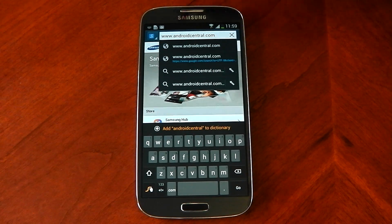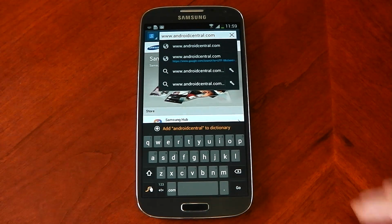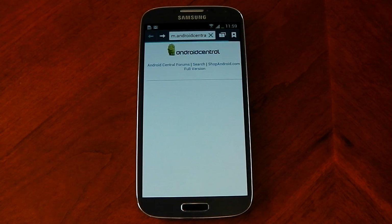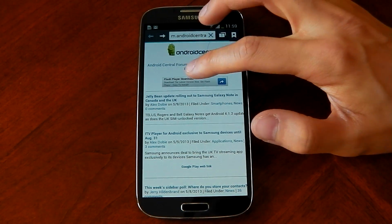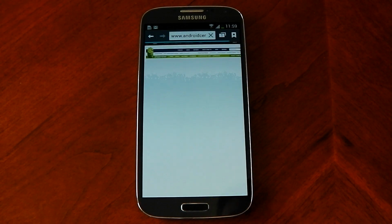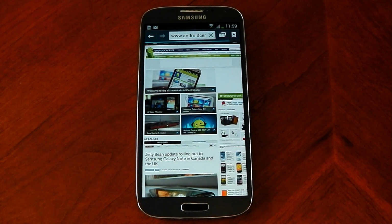Okay, and we've got Android Central in the address bar here, so it's going to be the first website we test out. We'll hit go, and here we go. Let's see how this Samsung browser does. You can see it's loaded the mobile site. We'll hit full version before we bother testing anything out here. It does feel very quick, the browser. I will be doing benchmarks, like I said, at the end, so we'll see what the raw numbers are.